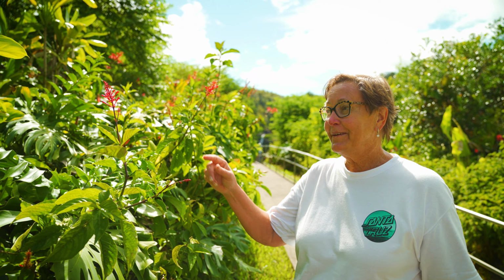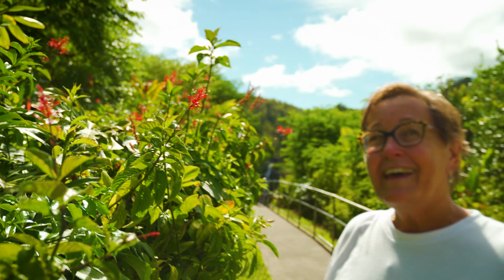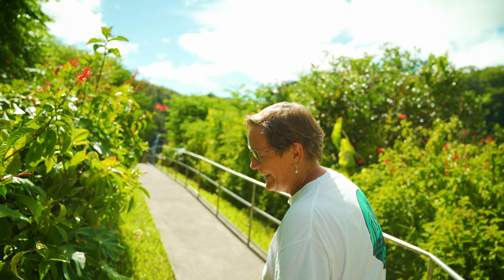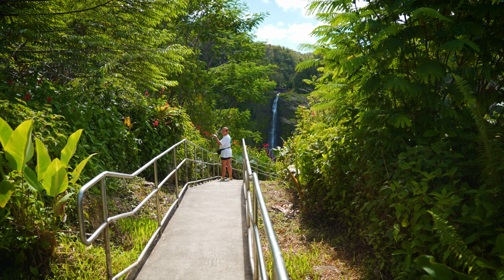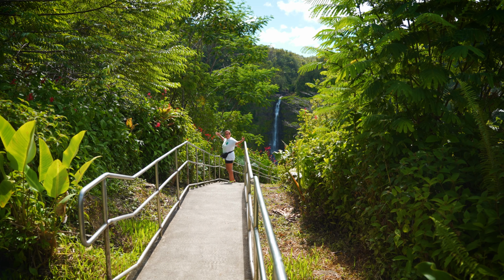Pagoda plants, because these little blossoms look like little pagodas. And these are big ones. And I made it all the way up those stairs. Green lizard eating a pagoda plant.